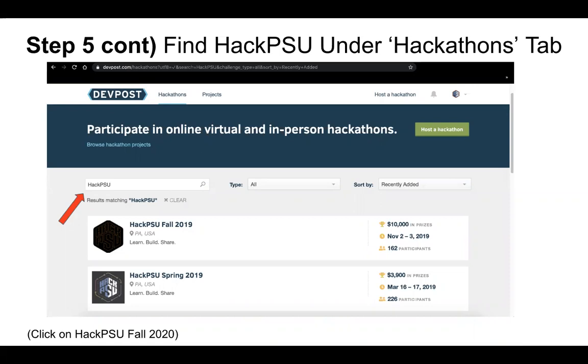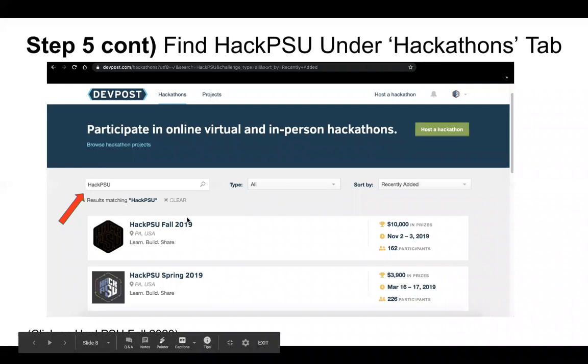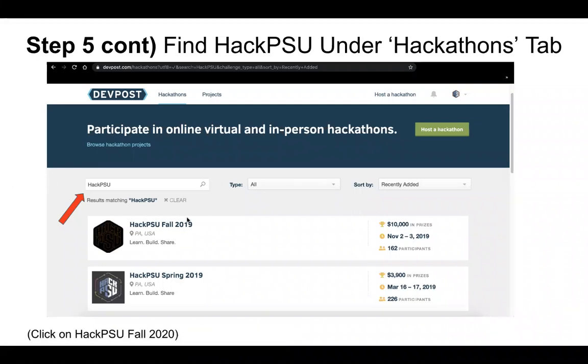You'll see for the rest of the pictures in this presentation that it's Fall 2019. That's because at the time of this recording, HackPSU Fall 2020 Devpost was not live. Everything during the weekend will be set up and available for you to see. Make sure that the dates are correct and that the title of the hackathon is correct. You're looking for HackPSU Fall 2020.